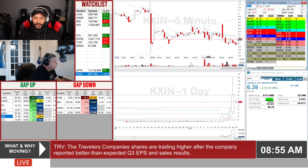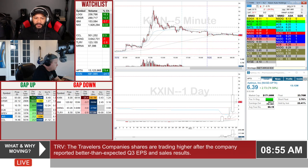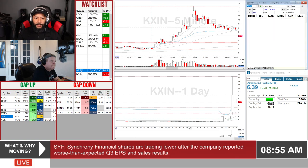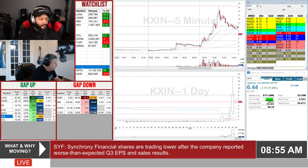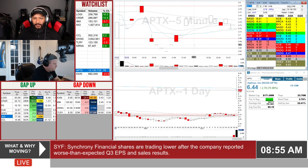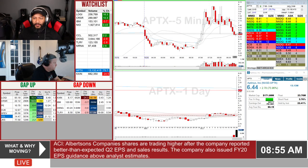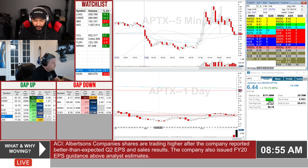I want to give you an example, like with this one here. If you look at the pre-market on this one, or even the action at the open, see, this is clean. You see this? This is nice and clean, found support, and you got continuation. Here, you're not seeing that on APTX, with this drop here. So just be careful. This could just be heading back down to its normal levels.